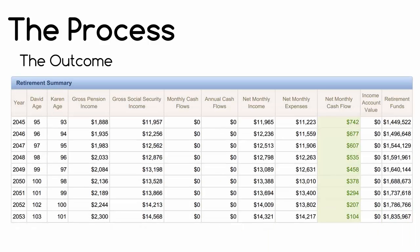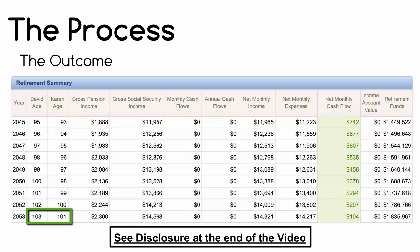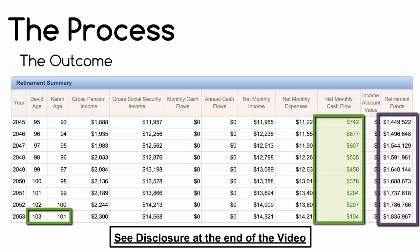If we look at the cash flow plan for later in the Andersons' life, we see that their Social Security strategy ought to serve them well. Even if they manage to live into their hundreds, they will still maintain a positive cash flow, which will allow their invested assets to grow well beyond their initial retirement value. Please remember, we're still assuming only a 4% return on these investments.